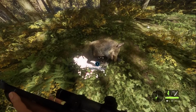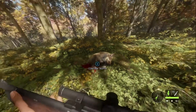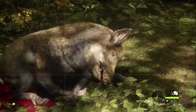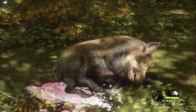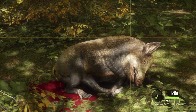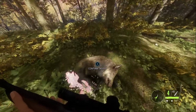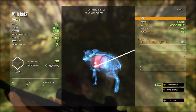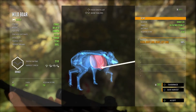Oh, look at him or her. I'm not sure yet, but damn. Wait, let's get a picture of that one. He's ugly. Oof. Oof. Let's see, what are you? Flesh, right lung, heart, left lung? Damn, I got this one good. Oh, it's a female. I'm sorry, but you weren't pretty at all.